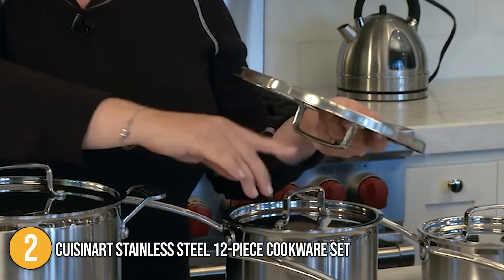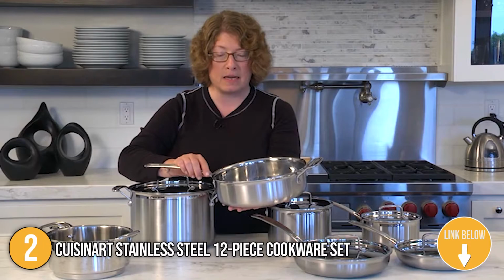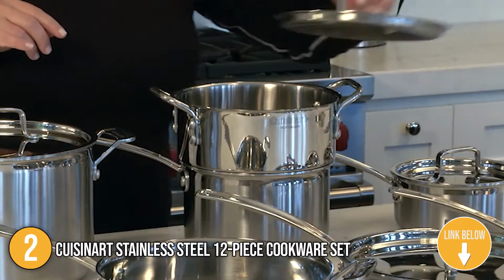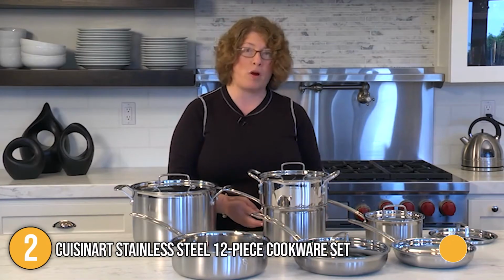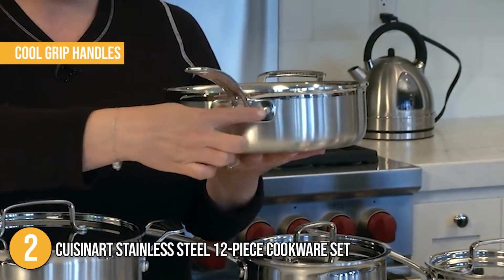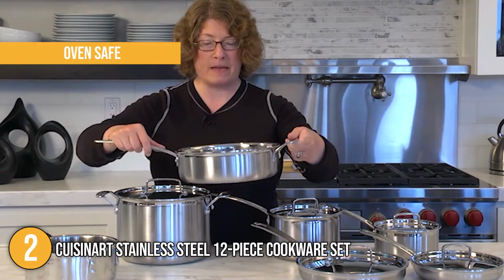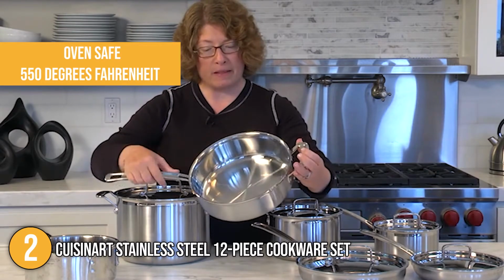Please do note that this set is most suitable for use with induction cooktops. Our team likes to highlight the set's tapered drip-free pouring rims that allow easy transferring of food. It's worth mentioning that the set's tight-fitting cover seals in natural juices and nutrients for healthier and more flavorful results. The cookware is also equipped with cool grip handles that are secured with stainless steel rivets for stable and secure grip. Our team likes to highlight that the set is oven safe up to 550 degrees Fahrenheit, making it the most heat-resistant in our list.